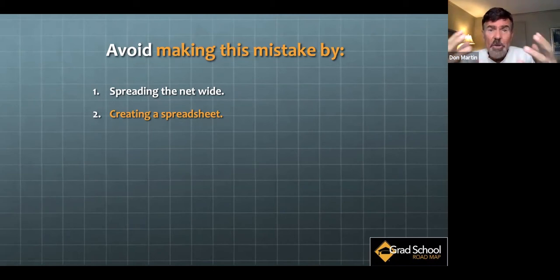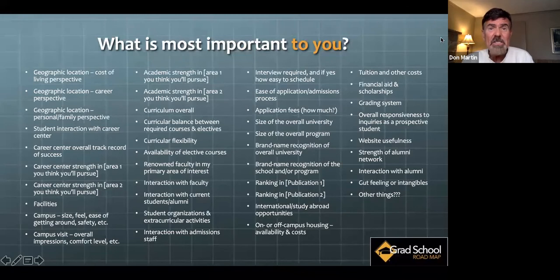And what you want to do is, on the other column of the spreadsheet, put a list of the questions, the concerns, the aspects of these programs that you would like to investigate. What is most important to you? If you're wondering how many, here's a list of just how many different areas many prospective students will evaluate. These are all excellent. They may not all apply to you. You may choose not to look at every single one of these, and this is not an exhaustive list.